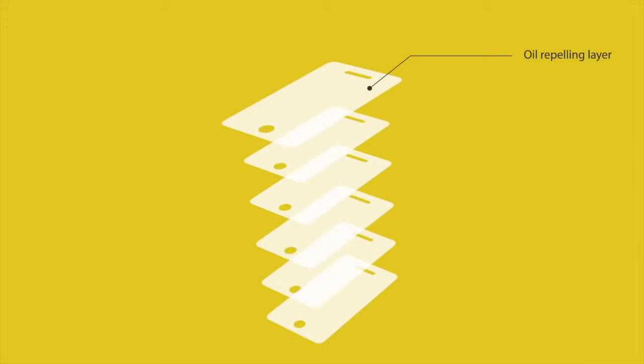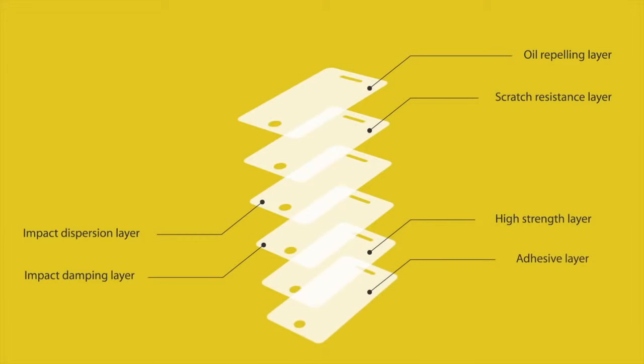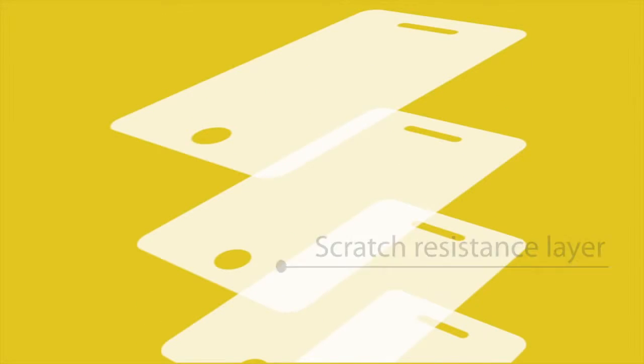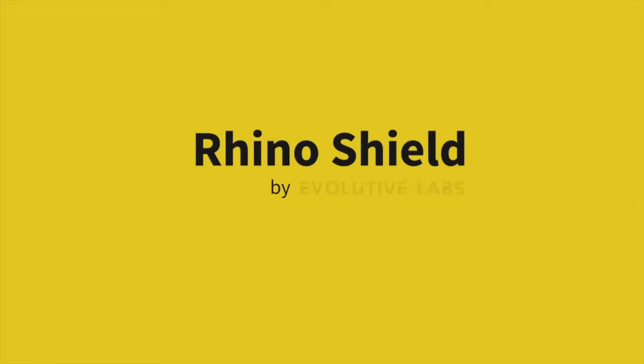By combining a number of layers, we've created a unique screen protector that provides a total solution. As well as the standard oil repellent and scratch-proof layers, we've added the crucial impact dispersion and damping layers. You won't find these layers in any other product, and it's these layers which give RhinoShield its amazing impact resistance. So let's see how RhinoShield can protect your phone.